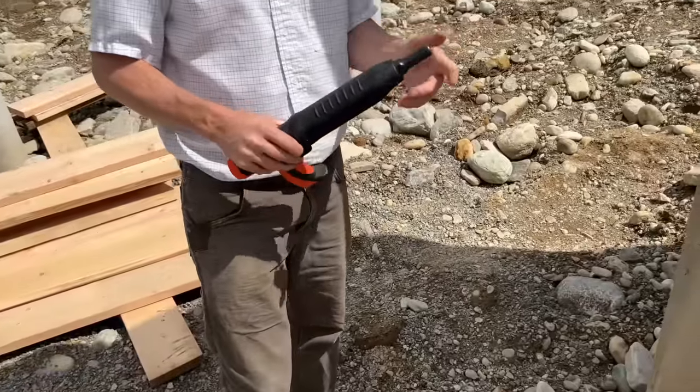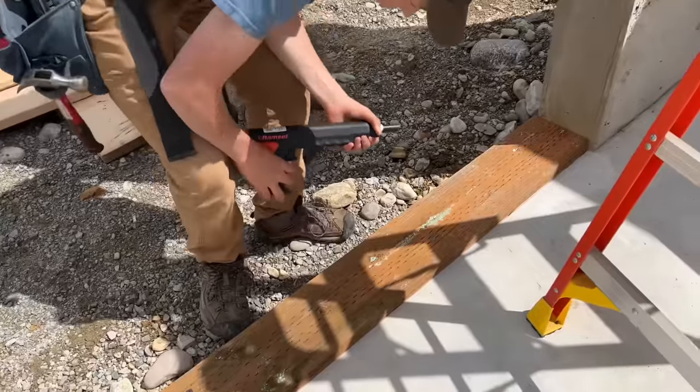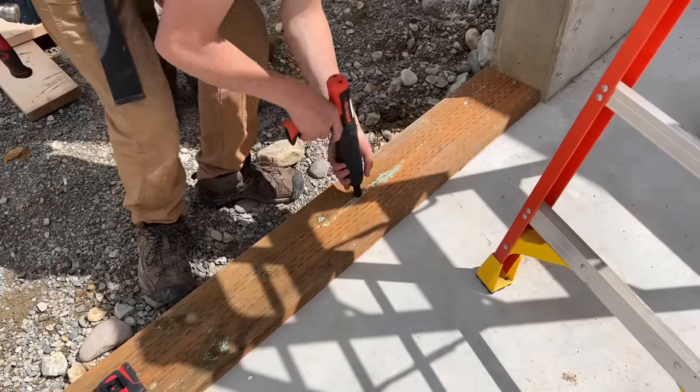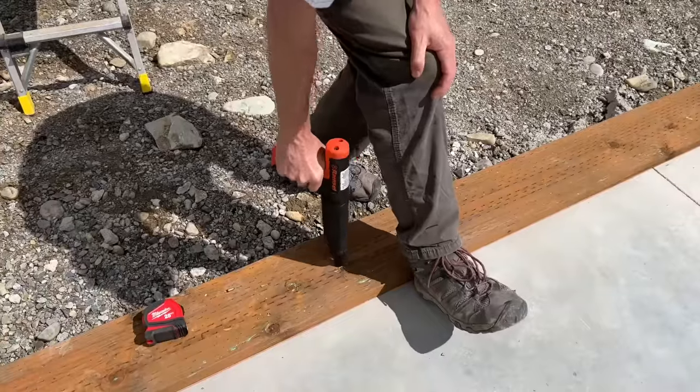Ethan, shoot it. Right there in the center. Just somewhere right here. There, yep. Push down and shoot. Yep. Boom.